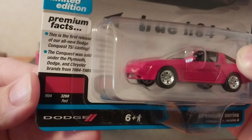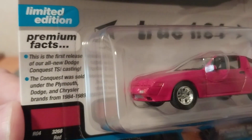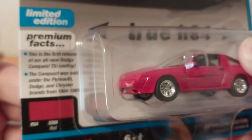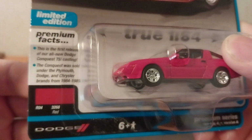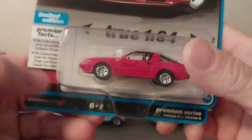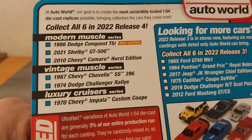And then, anyways, over here it gives you some facts about the car. And this is the first release of our all-new Dodge Conquest TSI casting. The Conquest was sold under the Plymouth, Dodge and Chrysler brands from 1984 to 1989. And this is in just a red, no special name for the red. And as you can see, the Dodge name, ages 6 and older recommended, premium series, and this is your release 4 version A.